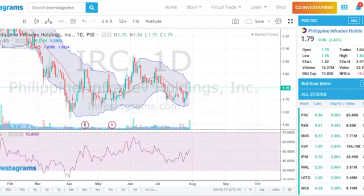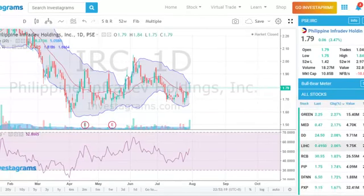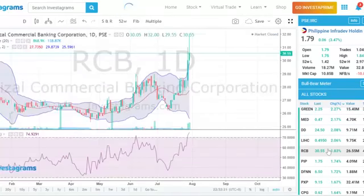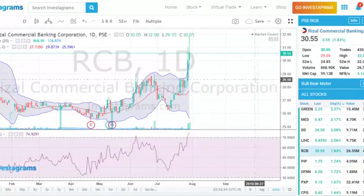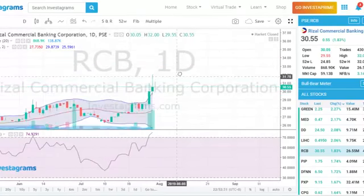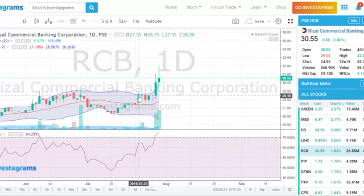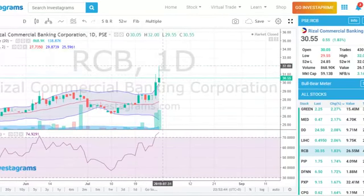What about RCB? Okay, RCB is already very high. So notice, guys, each color-coded line that you see is a candlestick. Now, sometimes you will see a candlestick that has a tail. That's a wick. Okay, that's what we call a wick.